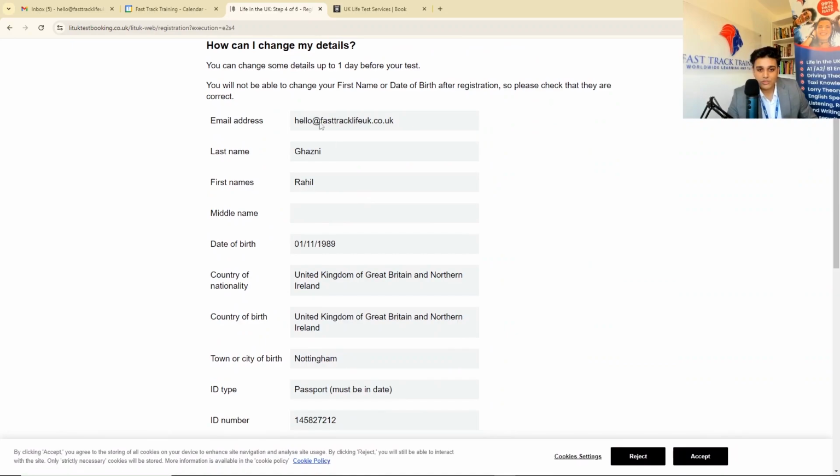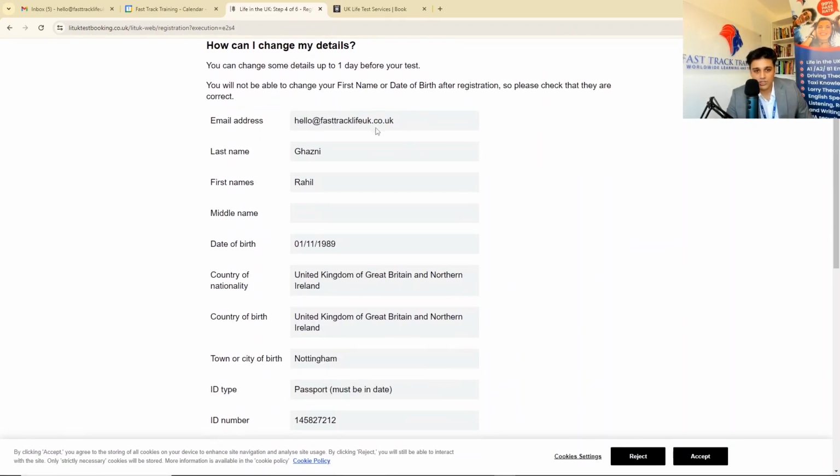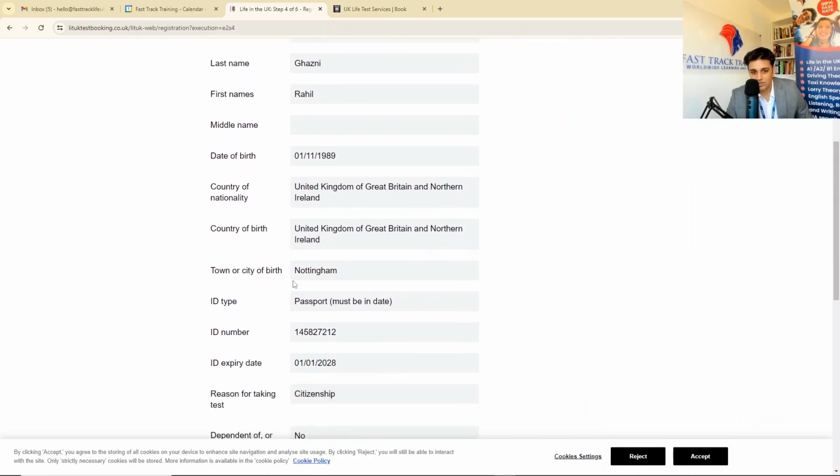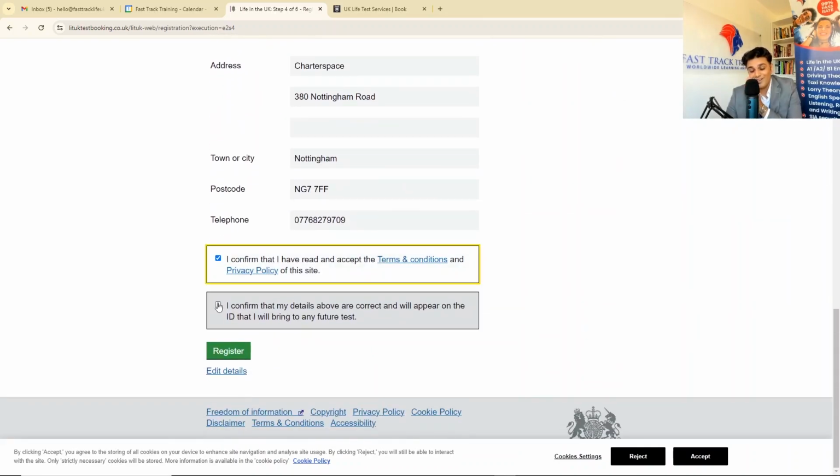Just to demonstrate, at this stage, you can check your details. You can change your details afterwards. We're just checking, is this correct? Is this correct? Yeah, it's all correct. I actually don't know, but I'm just trying to show you, because I'm not going to book the test.